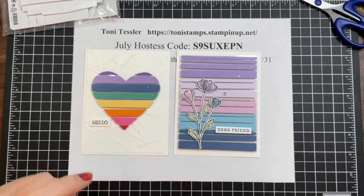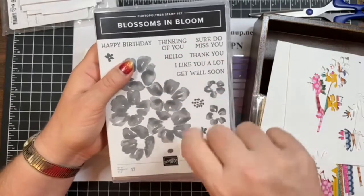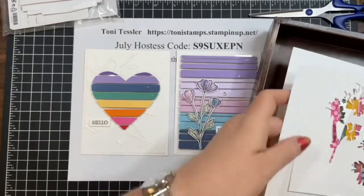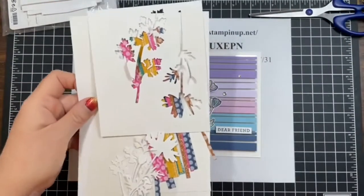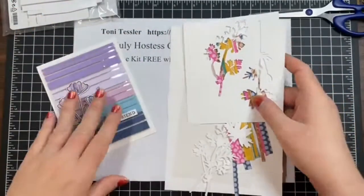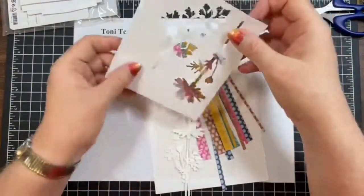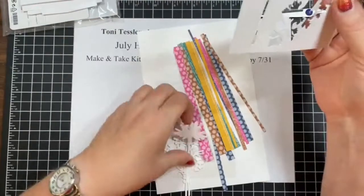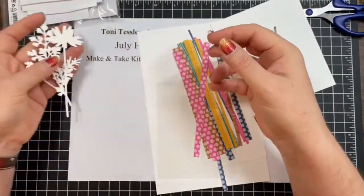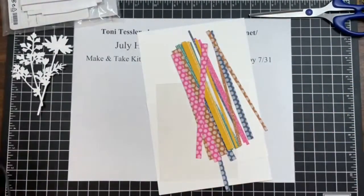All right, so I'm going to use the Blossoms in Bloom today only for the greetings. All right, let me set that there. And I'll get my first one. Okay, so the first one I'm going to do is similar to the rectangle. All right, so I have cut out little flowers. This is what I'm going to embellish with. Flowers from the Quiet Meadows dies. I'm going to set that over there. And I'm going to use this scrap to do my stamping from.